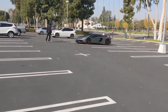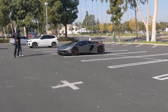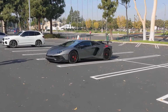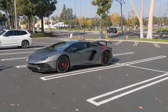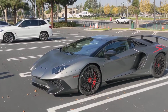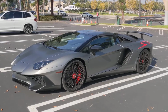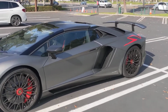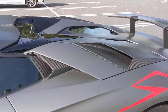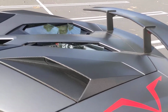Oh, we got an SVJ over here. Look at that. Oh, I'm sorry. It's not an SVJ. It's an SV. SVJ has a J at the back and it also has a hood scoop on the rear. So it's a little bit different, but the SV is your premium version of the Aventador. I love sharp angles myself, so really a fan of Lamborghini a little bit, at least of the design. Everything's just got so many angles on it.